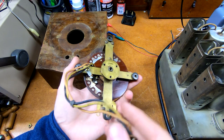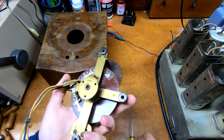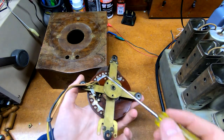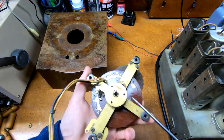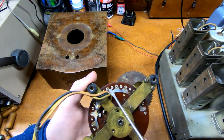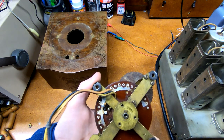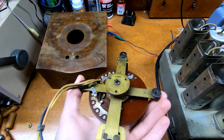So our connection here from the rest of the unit comes in. One of them attaches to this brass frame. One connection goes to the outermost set of contacts here, and it's worth noting, if you look at the back here on these rivets, half of them are not used and half of them are. And the third connection goes through this phenolic plate here.